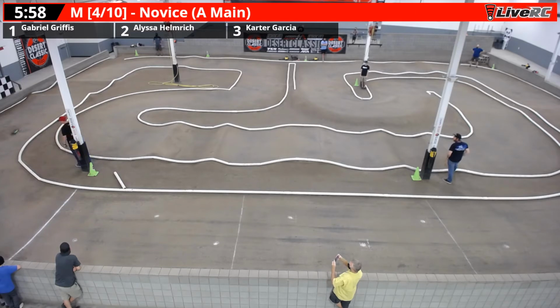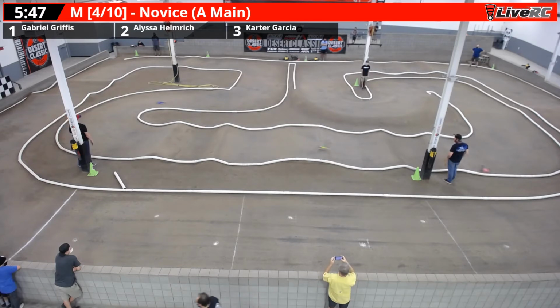And we're off and running. Gabe's going to be leading us out. Carter in the 2. Gabe puts it upside down. Carter goes to the inside and is going to lead us out. Gabe's going to give chase in that 2 spot. Carter getting a little wrong off the rhythm section, so Gabe's going to sneak on by back into the top spot.